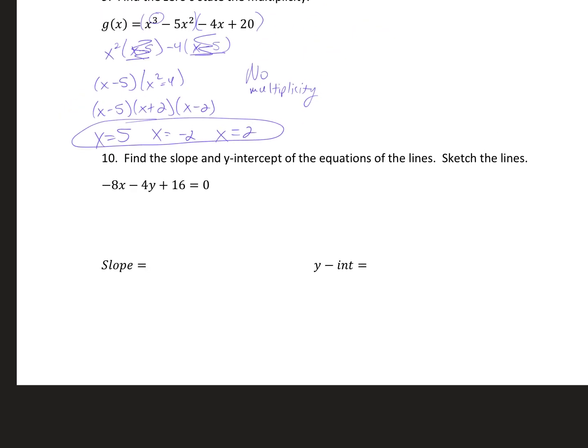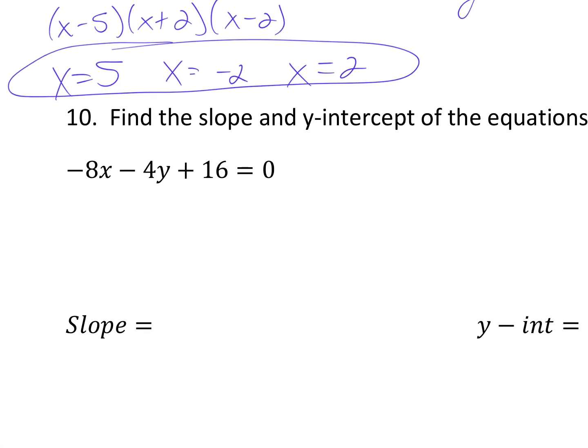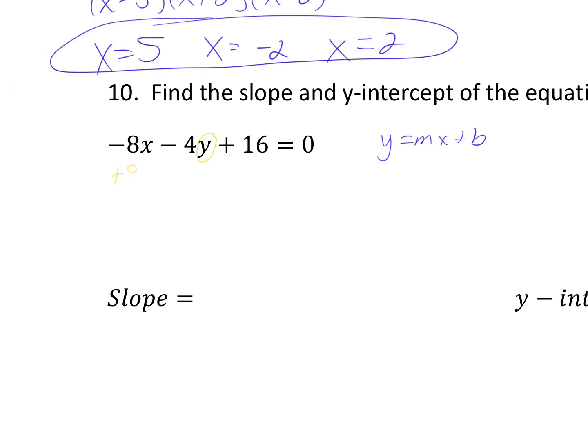All right, this is super easy. Find the slope and y-intercept. What's the equation of a line in slope-intercept form? What does it look like? y equals what? mx plus b, just in case you forget. So what that means is I have to get y all by itself. So I'm going to add 8x to both sides and subtract 16. You guys agree? So it's going to give me negative 4y equals 8x minus 16.